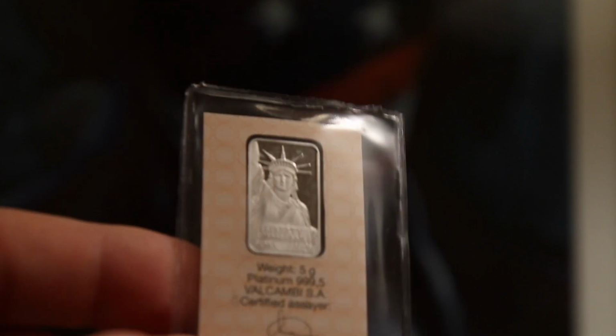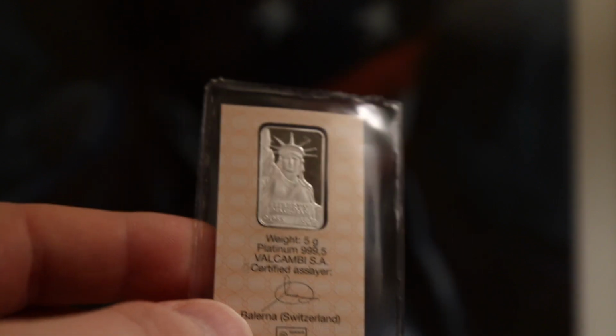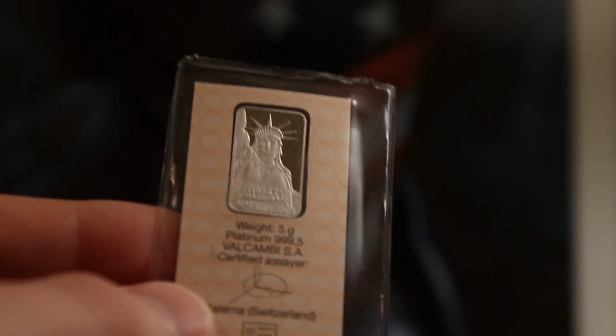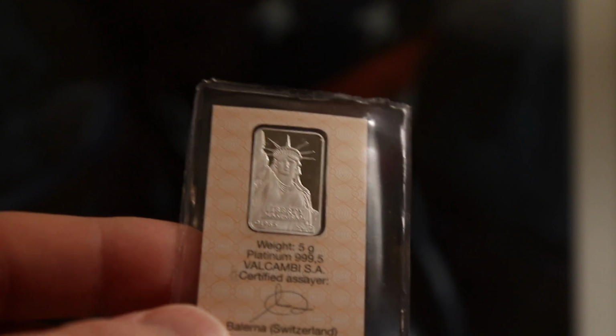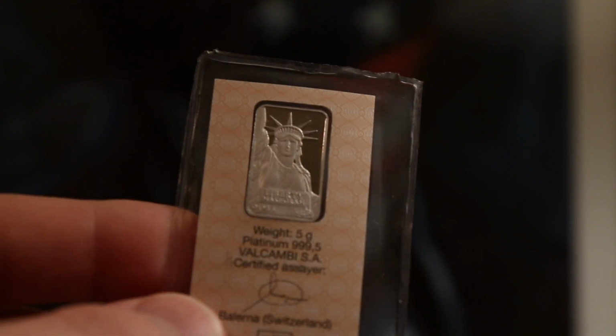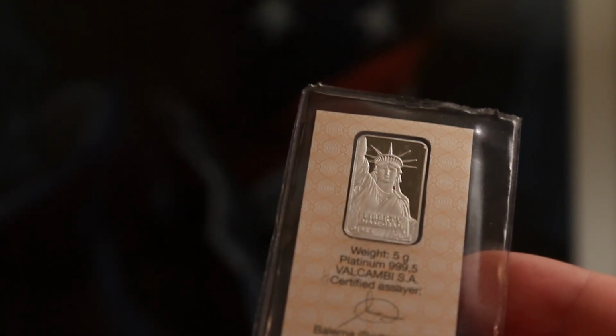And I wanted to get it for a video that I'm doing. So this is 5 grams, and I wish I had my 5 grams of gold to show you, but the platinum is going to be smaller, and that's because it's more dense. Platinum is a very dense metal, just like gold, and it has some really unique properties that I'm going to be getting into a video very shortly with you.